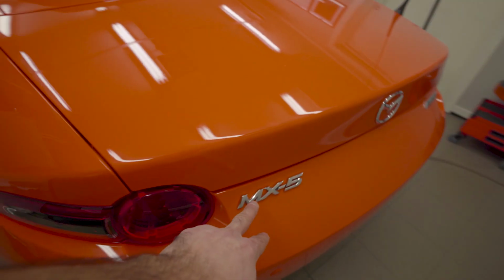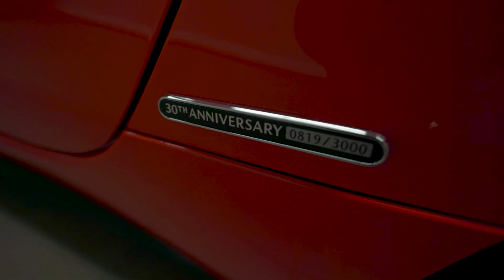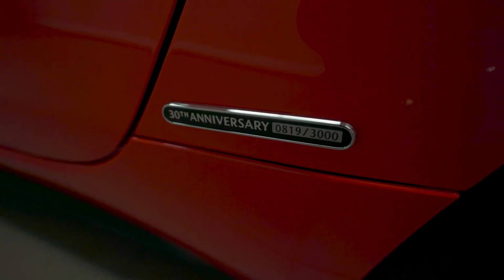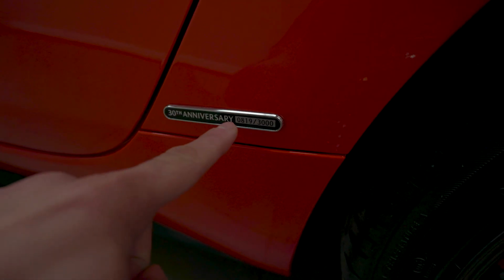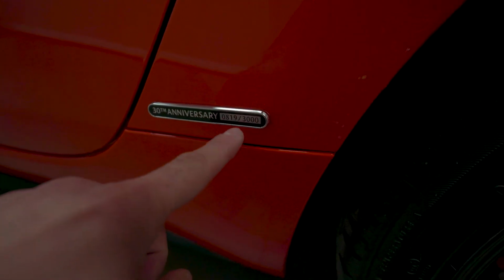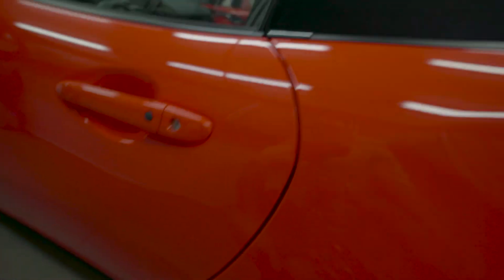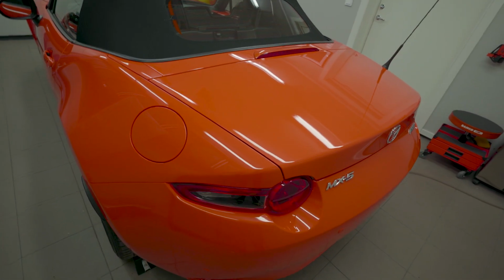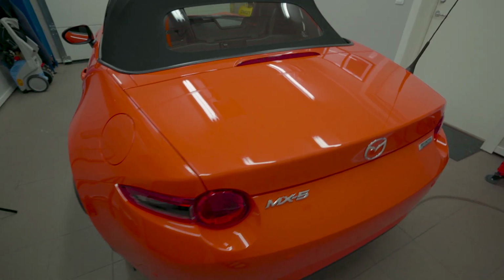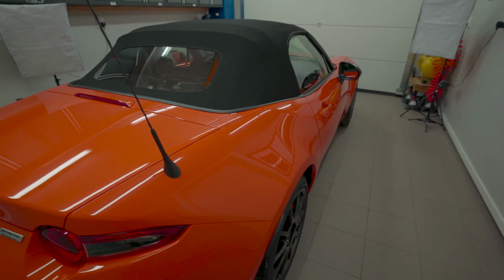As you can see, the emblems on the back are also in chrome. We then also have a badging on the car that says it is a 30th anniversary, and my car is number 819 out of 3,000 worldwide. And in Sweden we have received 45 cars in total, I believe. So it is going to be a really rare sight on the roads.